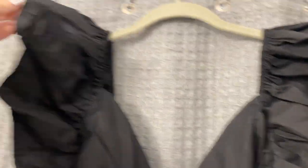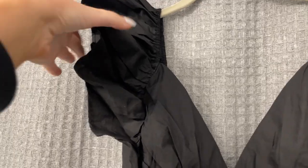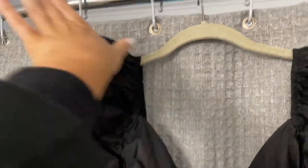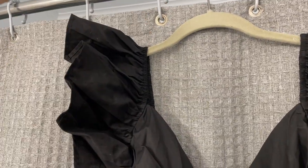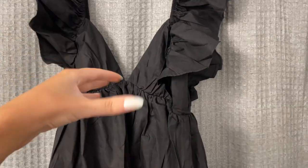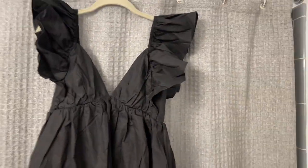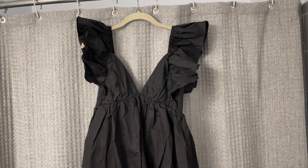It has really pretty flouncy sleeves. It sits up a little bit and gives a really cool silhouette. It has a deep V, comes in kind of baby-doll-ish, where it comes in under the bust and then flares out, and in the back you tie it like a bow. So I'll show you guys what it looks like on once I'm done getting ready and I get dressed.